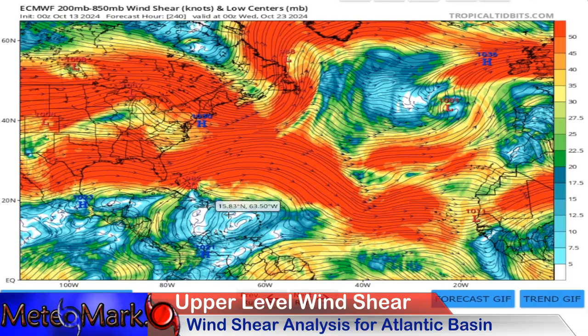But you can see across the Caribbean here, little to virtually no wind shear. But look at out here by the Cape Verde Islands. This is where you start to get into some bigger wind shear. So that may be a sign that maybe towards the end of the month here, we could start seeing the Cape Verde season finally begin to shut down.